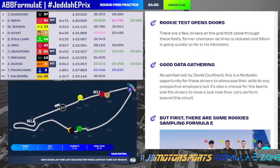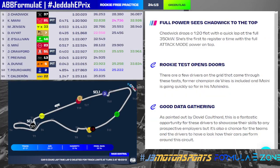We believe the FIA are going to make sure that somebody doesn't get a big advantage out of that, to even neutralise holding the safety car to allow them to take their pit boost. There's so much that remains to be seen.